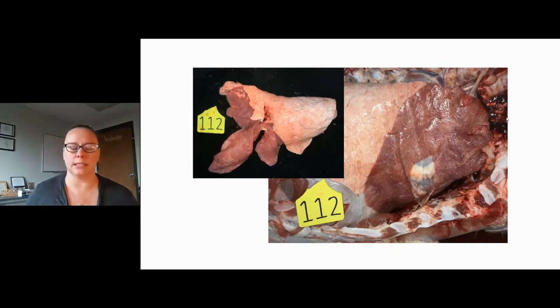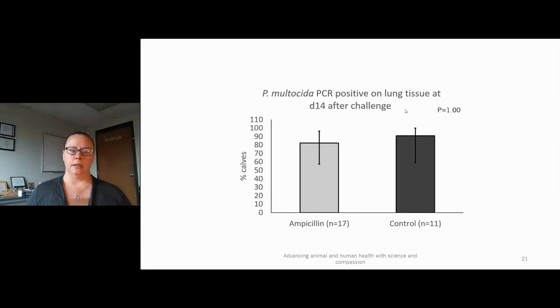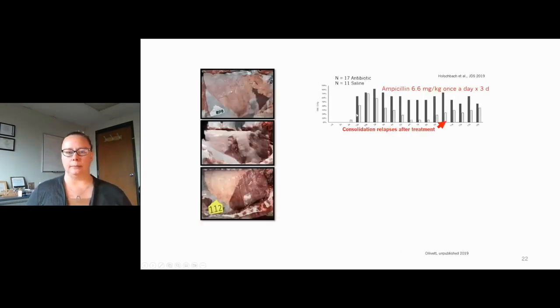So significant pneumonia despite treatment. And when we looked at cultures of those lungs on day 14, the percentage of calves that had culturable, so live, Pasteurella multocida in them was not significantly different than the calves that were not treated. So we gave antibiotic, but we did not get an improved bacterial outcome in the lungs, okay? This is PCR in the same samples. Again, similar. We see similar amounts of PCR-positive calves, whether they were treated with an antibiotic or not, okay?